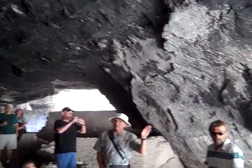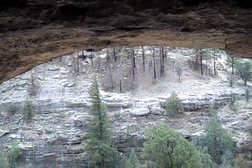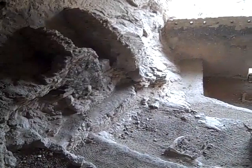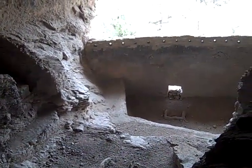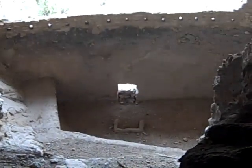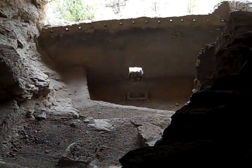But the main focus of this cave right here is right here to my immediate left. There's a lot of neat stuff I want to talk about here. Very important room. You notice the wall back there, how smooth it is? They would only do that for communal type rooms. And up north they refer to communal rooms as kivas, okay? Now it kind of makes sense.